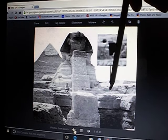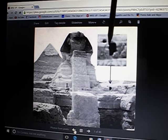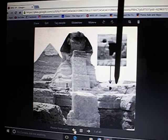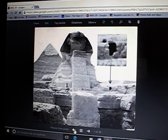This is at the back of this so-called Sphinx. And it's hollow. Right? Someone's just knocked a hole, and you can see how thin it is. This is nothing to do with it being natural. It might have been weathered from tens of thousands of years of water, which I will show you.